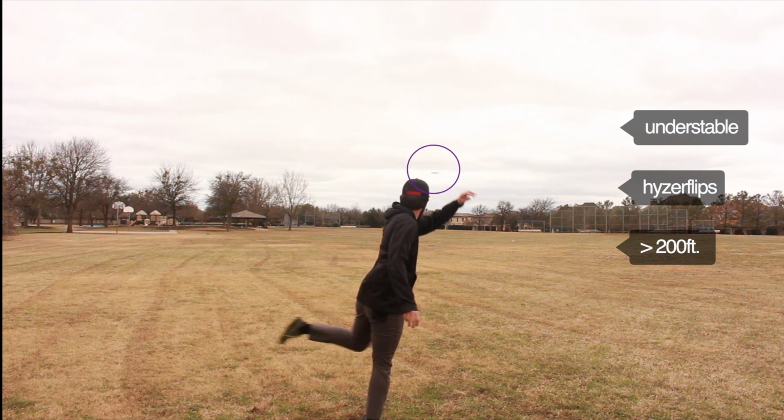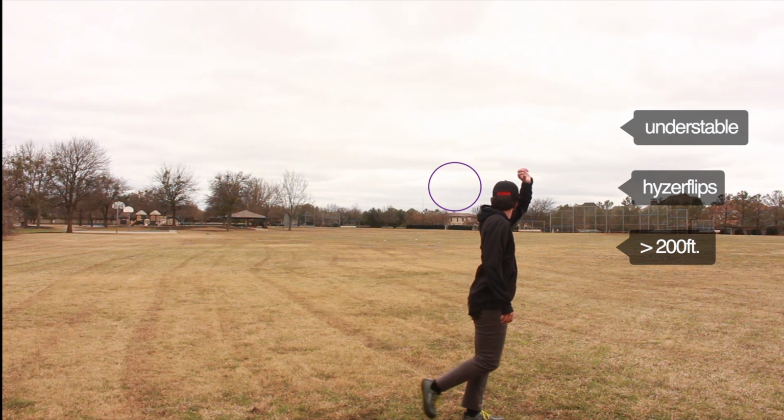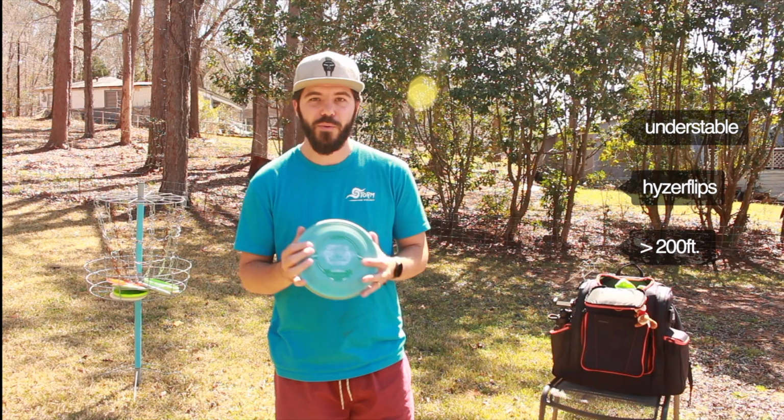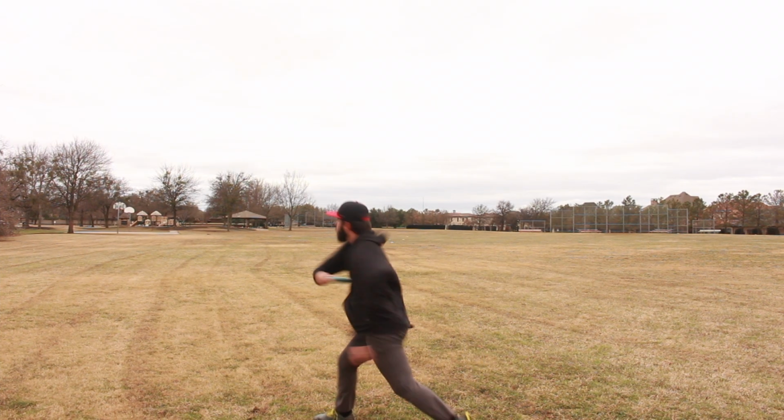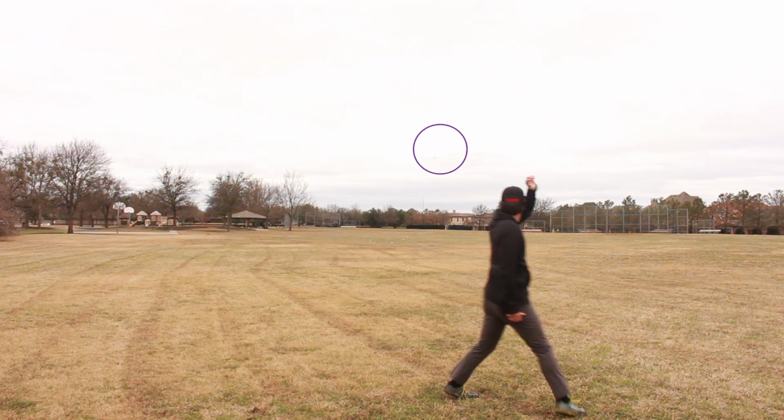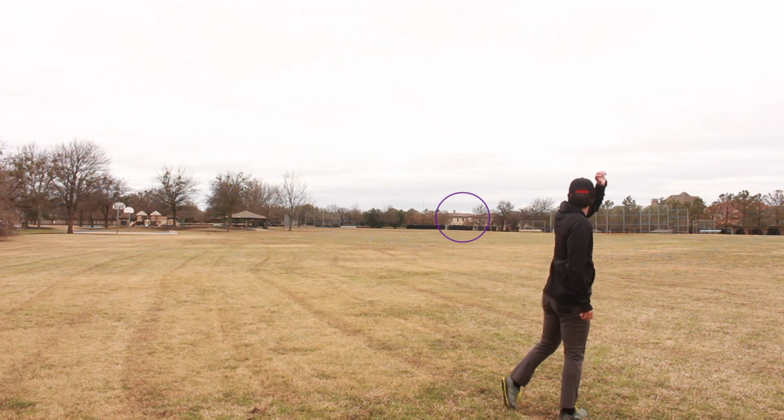It is super understable, so it's very, very different from the other putters that I have in the bag, which can easily turn when thrown on anhyzer, but I can flip this up to flat and still get it to turn. So it's a great addition to the bag when I need something to turn a lot.